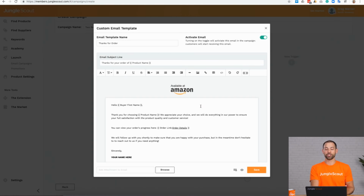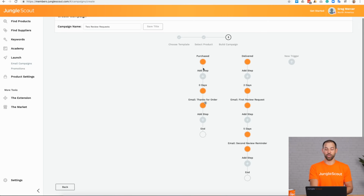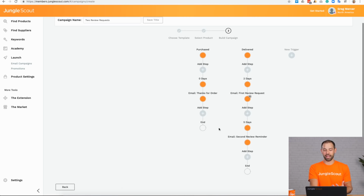If I would prefer to edit this template, you can see right in here that I can go through this and make changes to this particular template. Not only that, but I can make changes to the different triggers or the delays with each trigger. So it's very easy to do, and you can see the exact order that it's going through. After it's purchased, this one ships immediately, a thanks for your order campaign. After the product's been delivered, it waits 2 days. It sends 1 email request. Then it waits 5 more days. Then it sends a second email request. So you can nice and easily visually see how the whole email campaign is working.